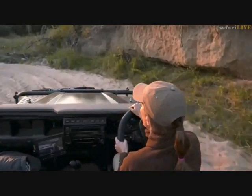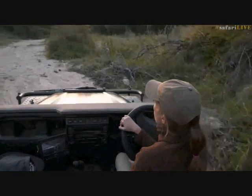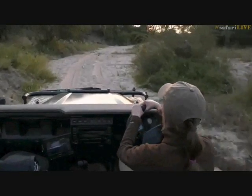But lucky for us, you guys are still on the vehicle with us, so we would love for you to carry on. This is one of my favorite things about Djuma, this beautiful area here.